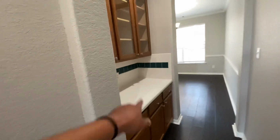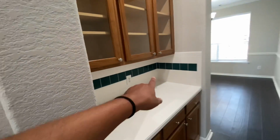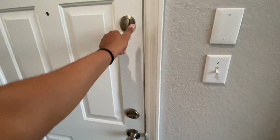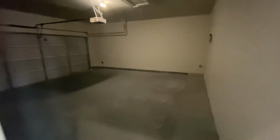You got your utility room. Got like a little butler's. This is called a butler's. Got a butler's pantry right here that opens up to the formal dining. And I'm assuming this is your garage. Oh, yep. All right, the garage right here. Two-car garage, cool.